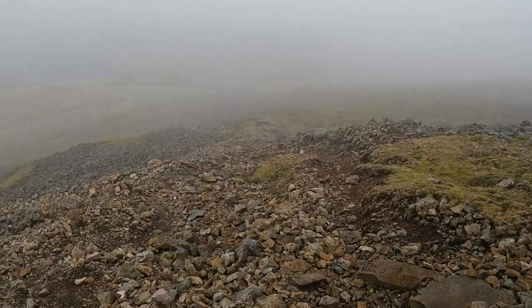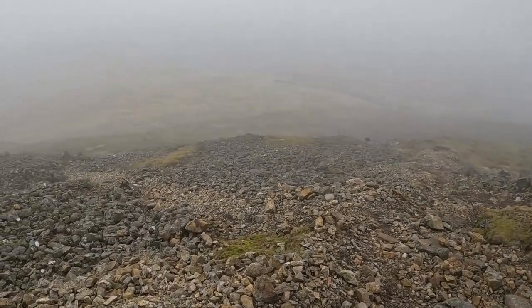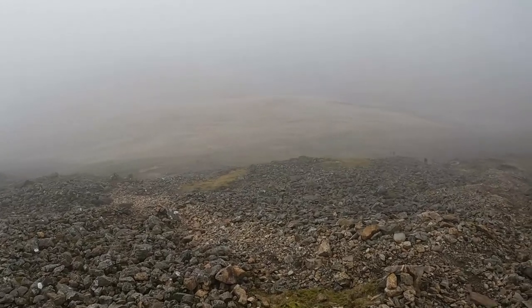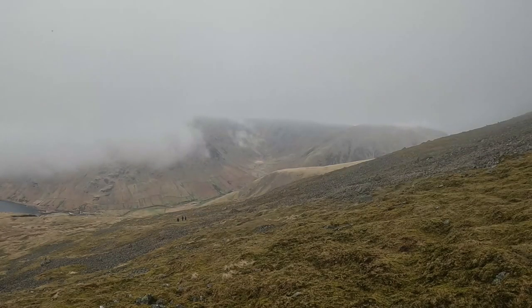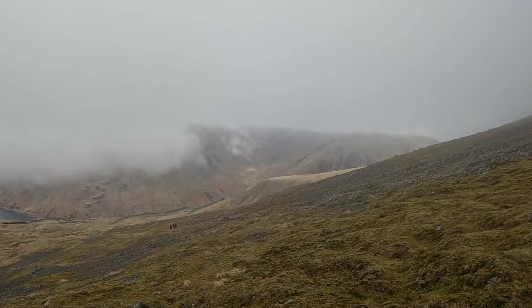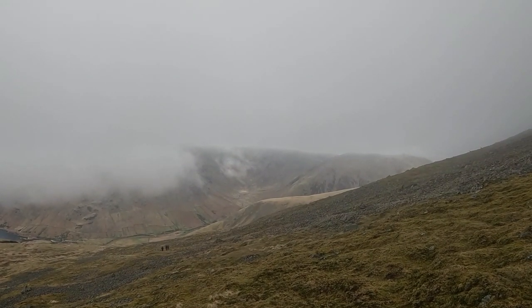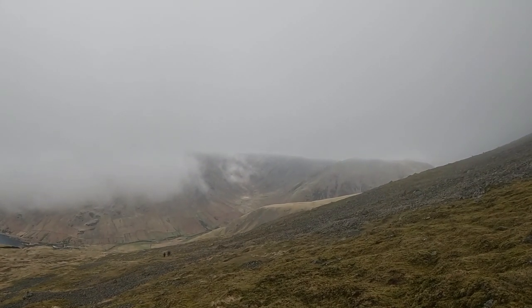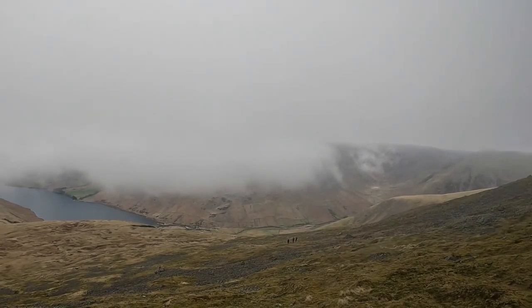Right, so straight ahead goes down to Wasdale, then we're going to go left down to Burnmoor Tarn and back to Boot. Well, views down into Mosedale over there, look. Oh yeah, look at that. So Pillar's up there somewhere, I think, just about see it coming out of the clouds. Pillar, and Great Gable, and the Newlands behind that cloud.